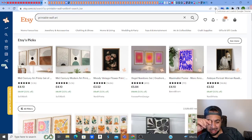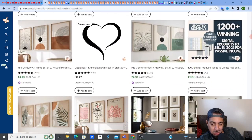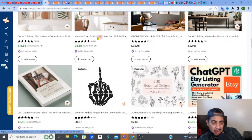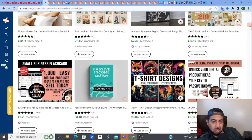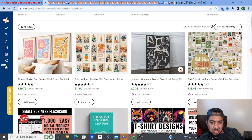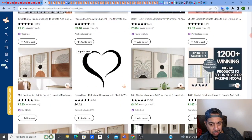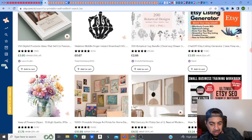Okay, let's just do a little bit more analysis, guys. So printable wall art has results of 2.5 million approximately. And some of the best sellers may not necessarily be on this keyword on the first page. There's a lot of ads by Etsy. Here's a whole row up there. Here's a whole row of ads by Etsy. So obviously these ads are going to be clicked on, and they're going to have a decent chance of getting some clicks, and some sales as well, if they've done everything else right in terms of the strategies I'm going to go through.